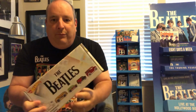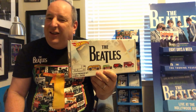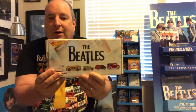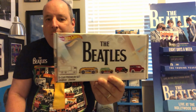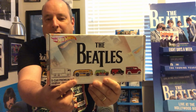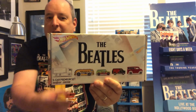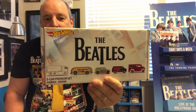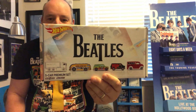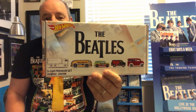But you know what? Beatle Brad likes things a little bit different. Instead of doing the same cars, I would have done something different. I would have done a chaser car, like get rid of this one and put in, let's say, a double-decker bus with something else on it. I can't think right offhand, but maybe you have a better idea.